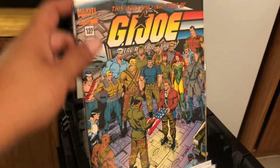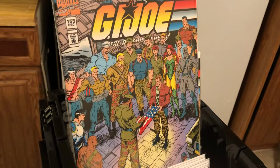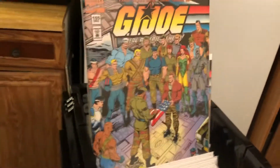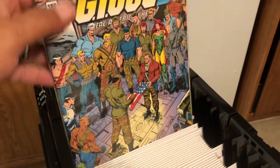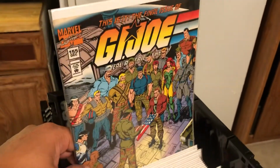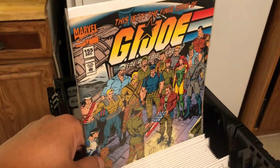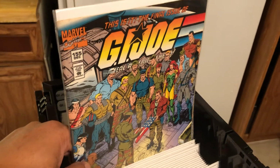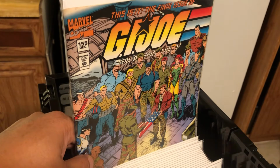This was the last issue for the longest time, until Devil's Due brought it back in like 2001, and there was a 6-7 year hiatus with no G.I. Joe, and the Devil's Due run didn't continue from the Marvel run. IDW later did that in like 2008, I believe, and then they got Larry Hama to continue the story with issue 155 and a half. And then it's continuing on as of right now. He's on issue 284. So there's a lot of issues.